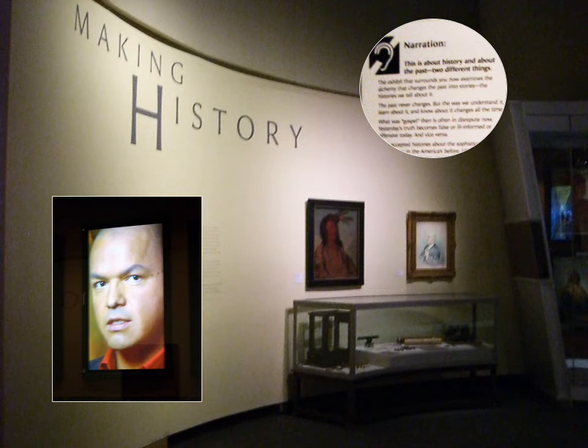So here the narration begins. This is about history and about the past, two different things. I think Trouillot would like that. And so we have Native narrators discussing the history. And what's interesting also about this section is that it frames history not only as chronological events of interactions with the U.S. government and so forth, but also situates a lot of the different narratives within larger mythic narratives as well, emphasizing the circular nature of time in Native American worldview.